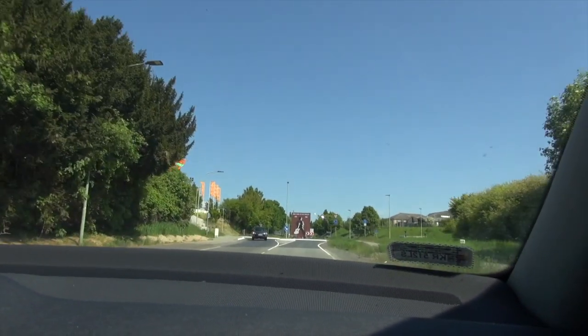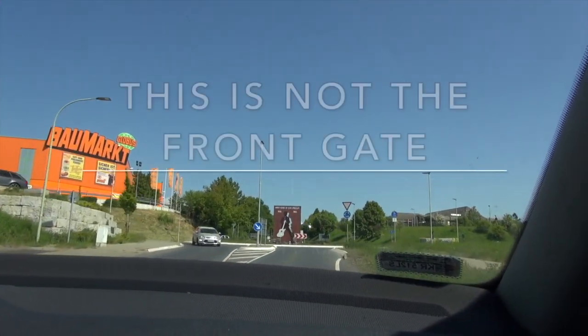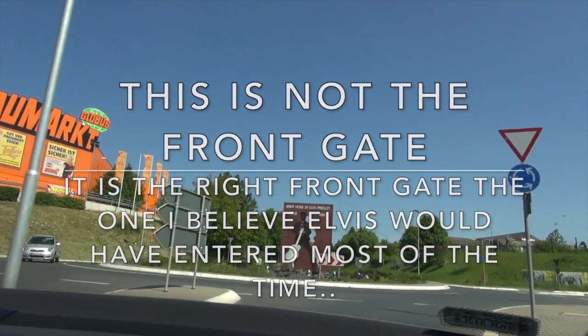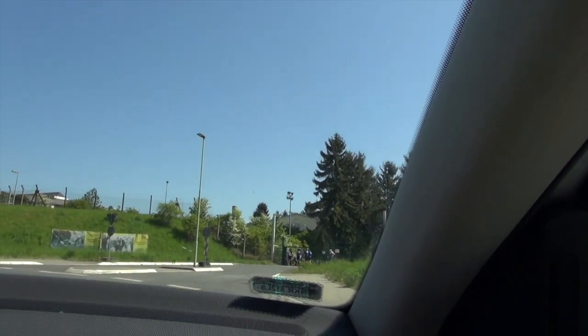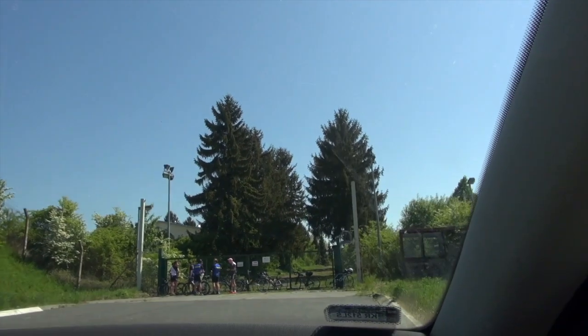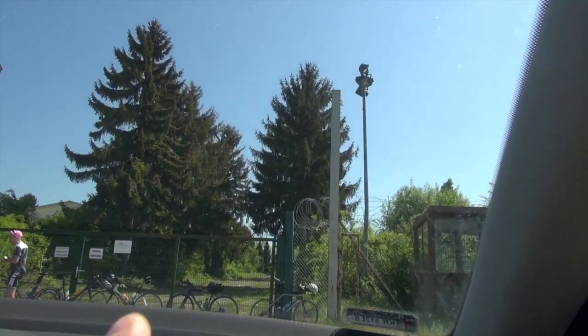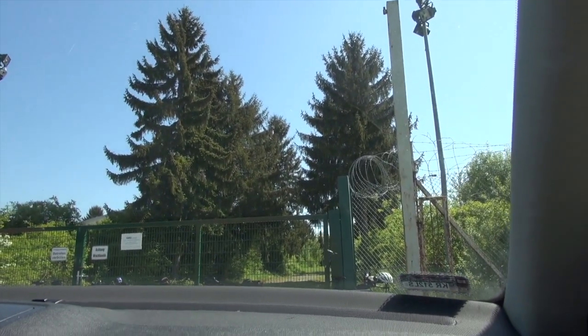So this has to be the front gate. Yeah. Yep, this is it right here. And what are all these bicycles doing here? Let's just stop here for a moment. But I think the main gate's further down. But let's go look at this thing.